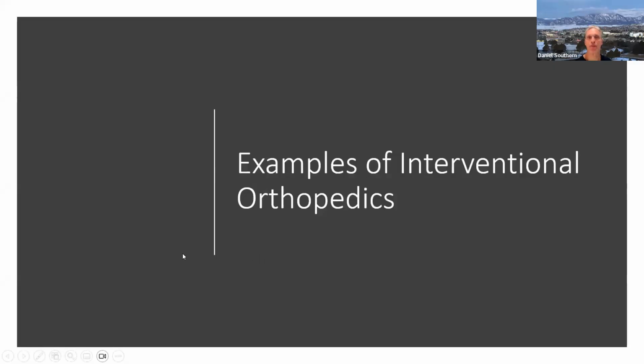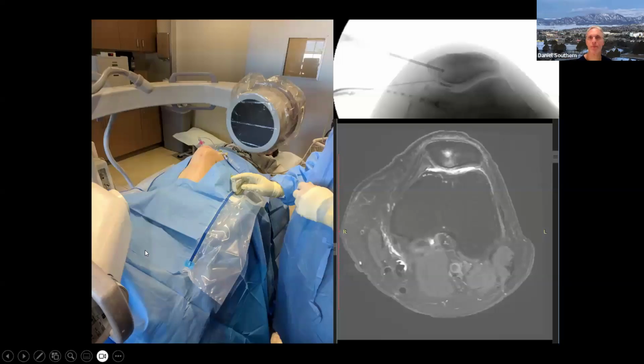Let's look at some examples of interventional orthopedics. I love this slide. This is an MRI slice through an axial knee. We're looking at this knee from the foot up towards the head, so that would make this the left knee. This is the inside of the knee. This is the outside of the knee. This is your kneecap. This is the distal thigh bone. This gray stuff behind the kneecap is cartilage, and clearly it's breaking up.